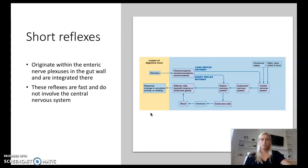chemical changes. Then the enteric nervous system also has long reflexes, which, unlike short reflexes, involve the central nervous system. In this image right here, you can see that there's the stimulus, receptors, and then the long reflex path goes to the central nervous system and then ultimately to the enteric nervous system. And then there's a response in the gut. Long reflexes may originate within the GI tract or outside of the GI tract, but they are always integrated in the central nervous system.